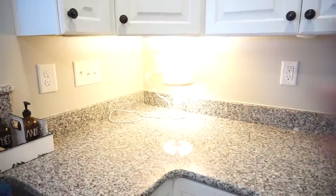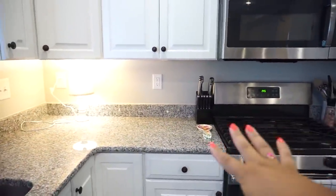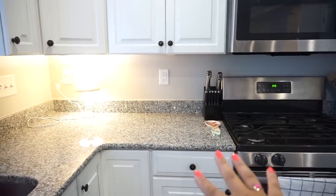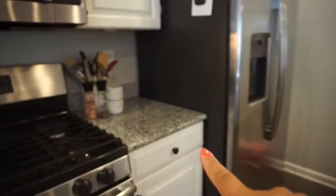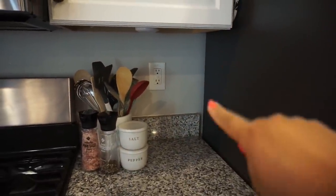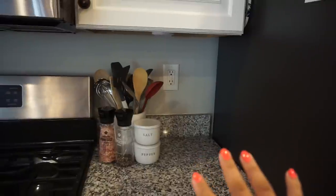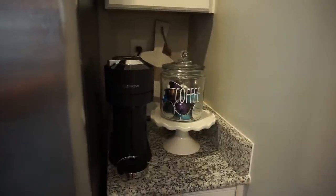So this entire space is open. And y'all, I love that it's open. It feels so nice to have all of that counter space. And then this tiered tray, which normally sits right here, I just moved to the island. I can't decide if I'm gonna put it here or not, so we'll play with it and see. And then over here is our Nespresso machine, and then I just moved our coffee pods over here as well.